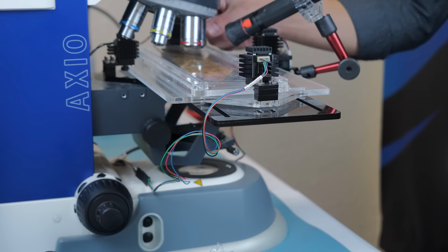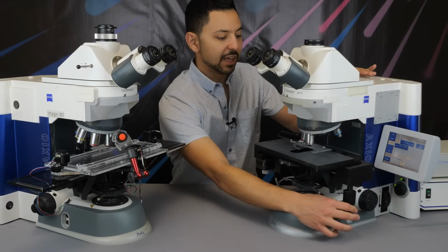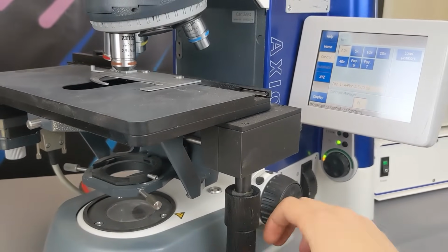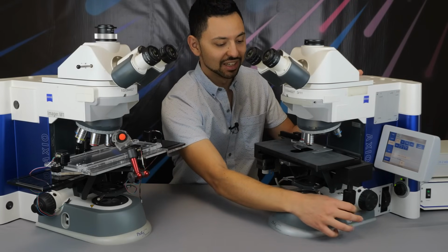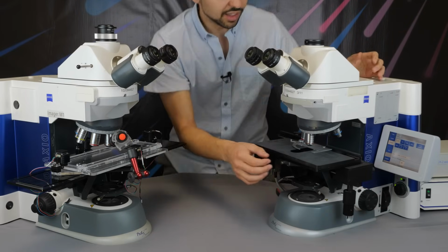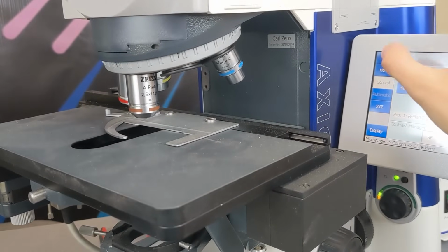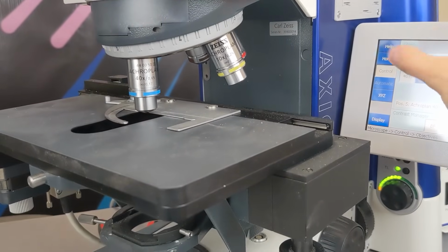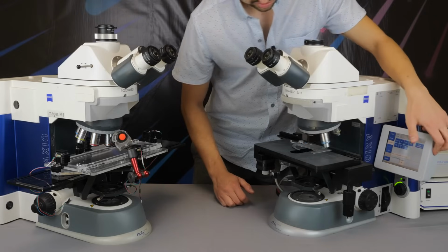But in this case, you're actually turning a sensor, specifically a rotary encoder, and that sends a signal to a stepper motor driver, and then this is actually motorized separately. You can't be having any of that human imprecision. They take the human out of the equation by making it seem like you're moving it directly, but you're actually not. Then even beyond that, it has a touchscreen, of course. On the touchscreen, you can change it to a different objective manually. It'll lower the stage, change the objective, and raise the stage back to find the correct focal height for it. Very fancy.